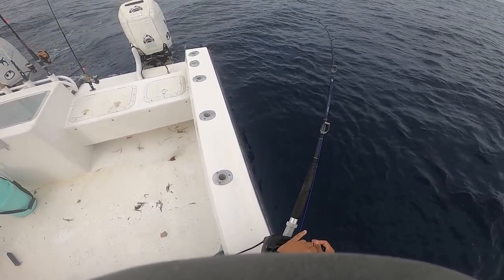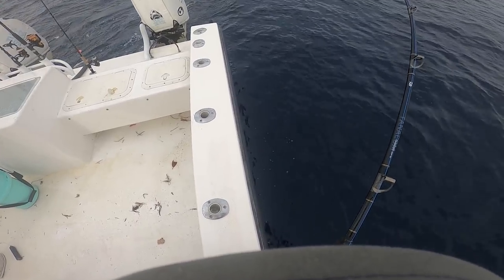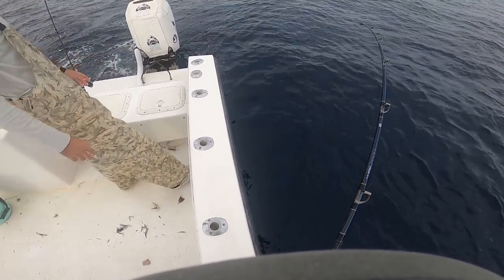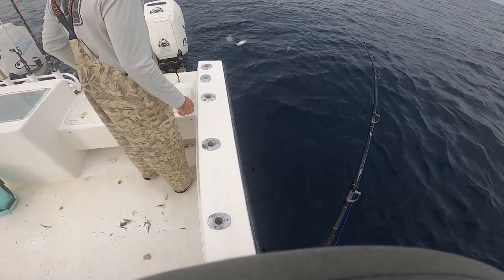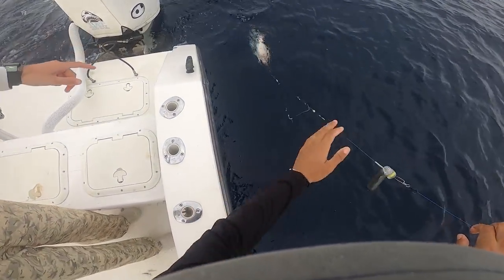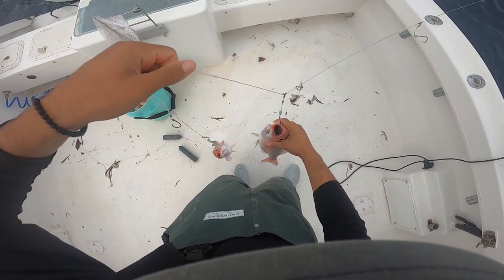Oh, I didn't have my thing all the way down, John. I have to have them good here. Oh my, I see a lot of color down there. I see a copious amount of color. Look how bloated that one is. That one is bloated. They're seriously bloated.